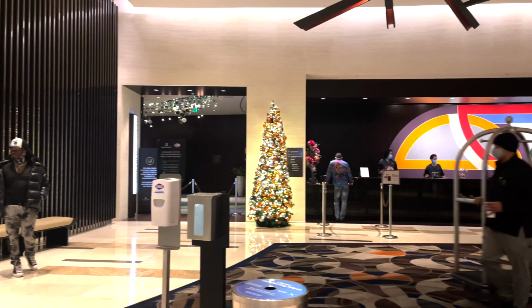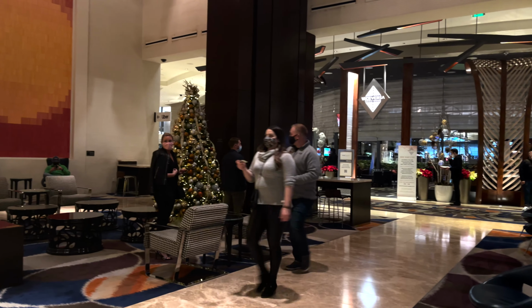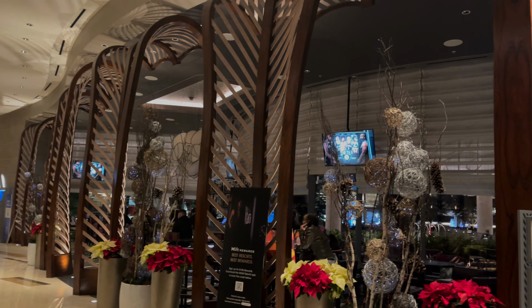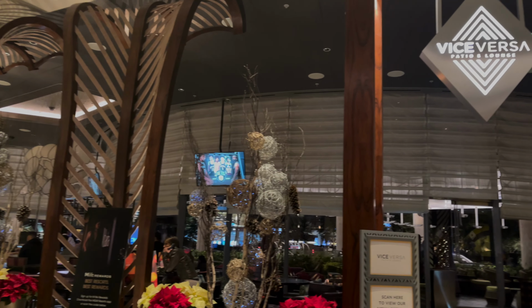And there's also a restaurant in here that is also a bar. I did not know this, but just like the Delano, the Vdara is strictly a hotel. This is like a little seating area right outside the elevators that lead you to the room. And this is the front of the restaurant.